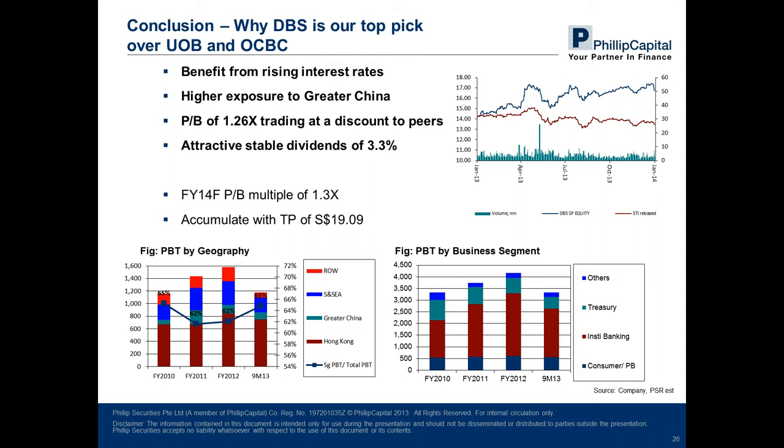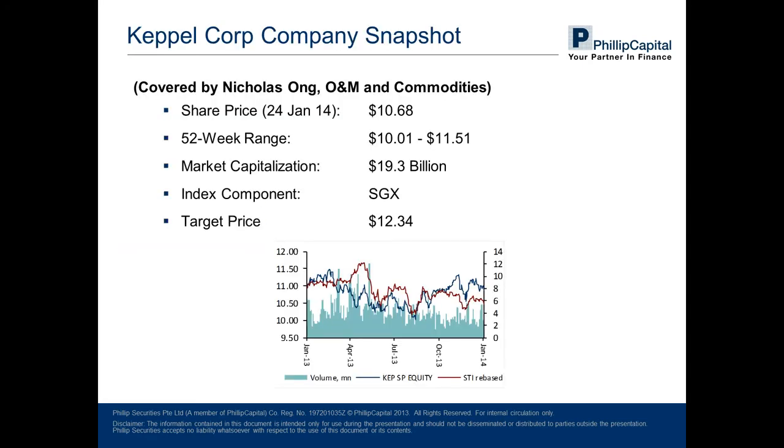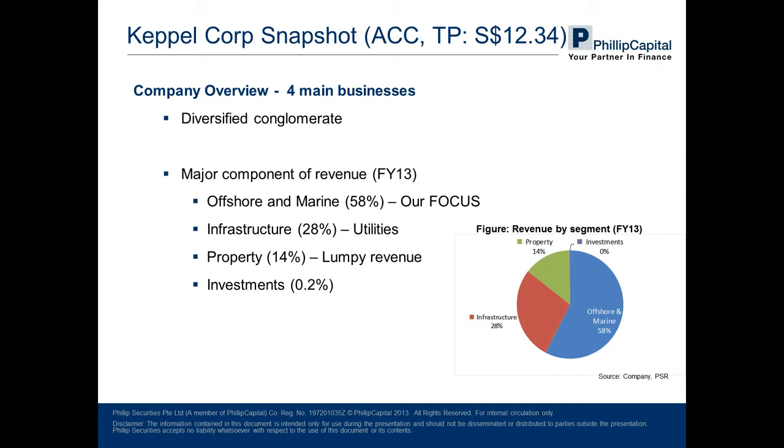Hi, good morning everyone. We share with you our top pick for the O&M sector, Keppel Corp. We have a target price of $12.34 for Keppel Corp. Last trading price for Keppel Corp is at $10.68. As you can see, Keppel Corp has four main business segments. The most important one is the offshore marine segment, which will be our main focus.